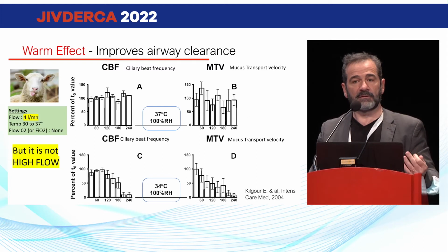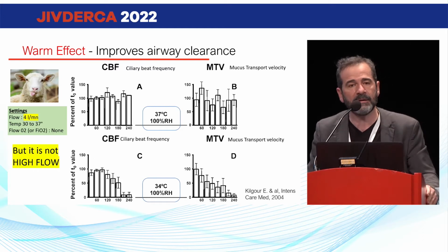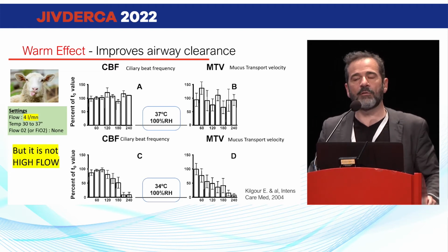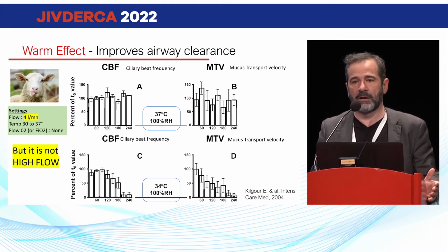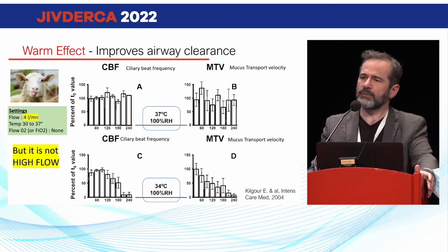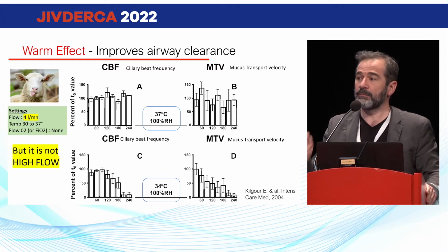The warm effect, you have seen many times this study. First of all, it was an animal study, and it's not high flow therapy. The flow was set at 4 liters per minute. It's just warm air. And warm air, it's true, improves mucociliary transport, okay. But is it going to be the same if you had a very high flow of air to this bronchus? Not sure, not sure. So be careful.